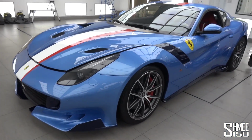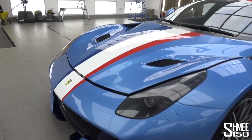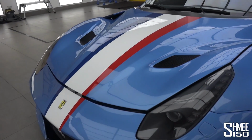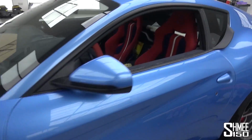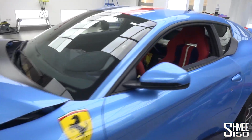But take a look at this. This F12tdf in one of the most stunning Tailor Made configurations. This is Azzurro Avio. You've got the colors of the French flag for the painted stripe over the entirety of the car. Navy blue carbon fiber all around the exterior parts. The painted shields, the interior spec is gorgeous. A stunning, stunning, stunning looking thing.